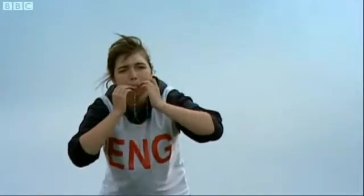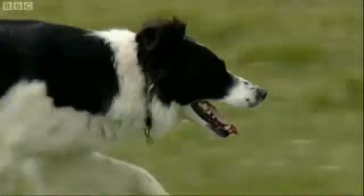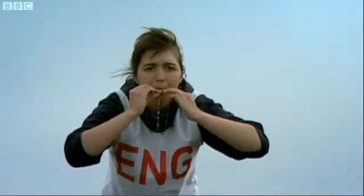Super right turn onto the cross drive. Yeah, that was a good turn. The dog gave plenty of room, so there was no pressure onto the sheep. So the sheep are still nice and settled, and the line is good as they go on this cross drive now.